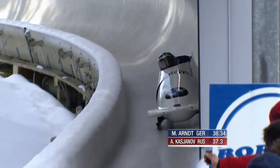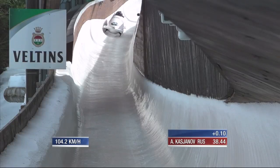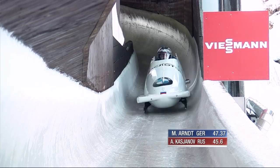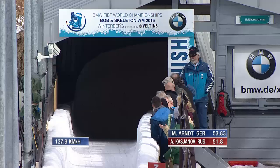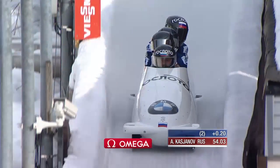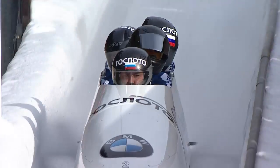97.9. He's already got the same speed as Arndt, and the gap has come down. Now it's gone out again. 104.8 for Arndt, 104.2 for Kasyanov. A lot of shades up. It's really right down here. Crashes down there. 137.9. If the best are already rocking off 9 into 10. Wow. 54.03. That's half a second inside the old track record.